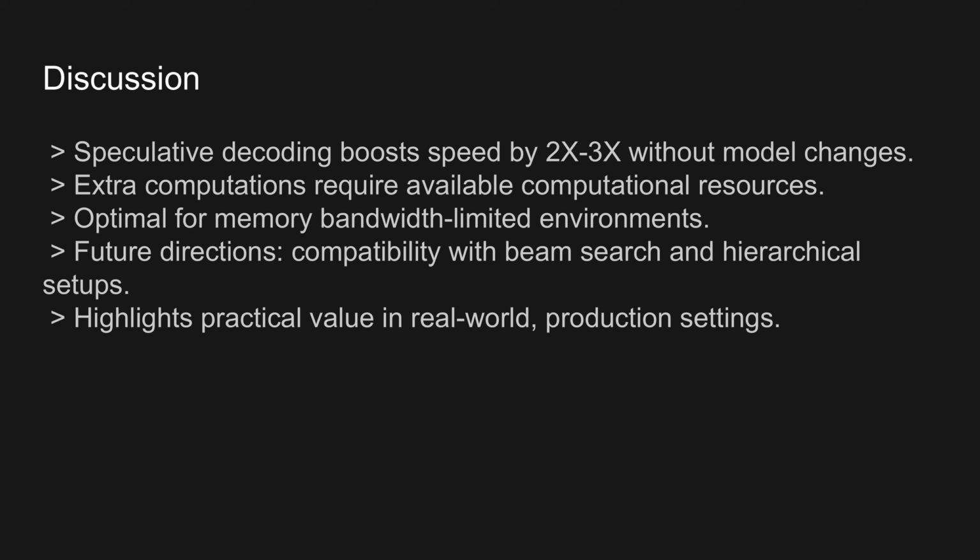Interesting. And since beam search is widely used in machine translation and summarization, making speculative decoding compatible with it could expand the method's usefulness. Absolutely. Beyond that, they propose ideas like creating custom approximation models or even implementing a hierarchical setup where a faster model could speed up the approximation model itself. This could open doors to even greater efficiency gains. In summary, this discussion reflects on speculative decoding's current impact and future potential, emphasizing its practical value and adaptability across various configurations and possible improvements.